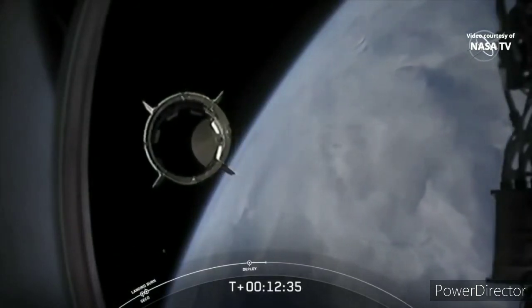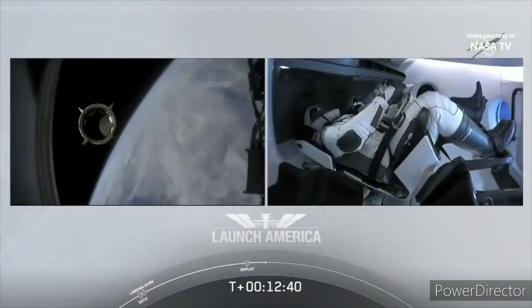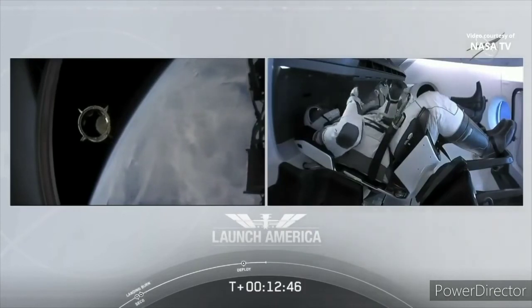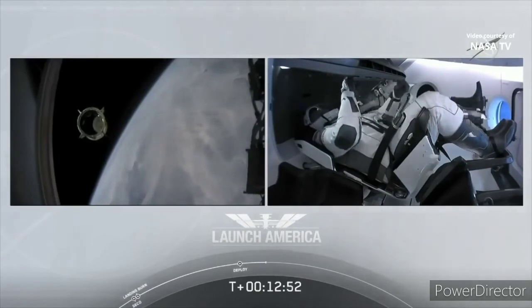We have a few words for you from our Falcon 9 team. Standing by. Chief Engineer on Dragon to Ground. Bob, Doug, on behalf of the entire launch team, thanks for flying with Falcon 9 today. We hope you enjoyed the ride and wish you a great mission.